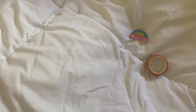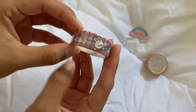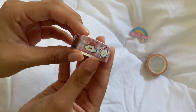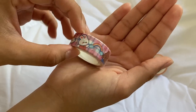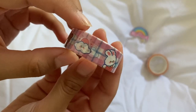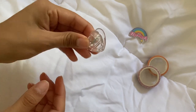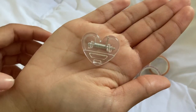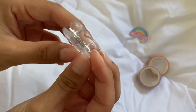I also got this other washi tape, which is kind of like the other one, but it has a pink and blue and white plaid pattern in the back, and it has bunnies and bears and clouds and rainbows and all the beautiful and cute things, and I'm just so excited to do some spreads with these. The next thing is also another freebie. I got this cute little heart clip thing. It's clear, and I'm just guessing that it's supposed to clip papers together or whatever. It's really cute.